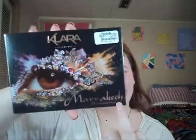So the things my mom chose was first this Klara Cosmetics Marrakech palette. This is an Australian brand, hence the name Marrakech. It's a, America? I don't know. Yeah. Sorry. I'm second guessing myself. I've heard Shanek though say that place before, so whatever.